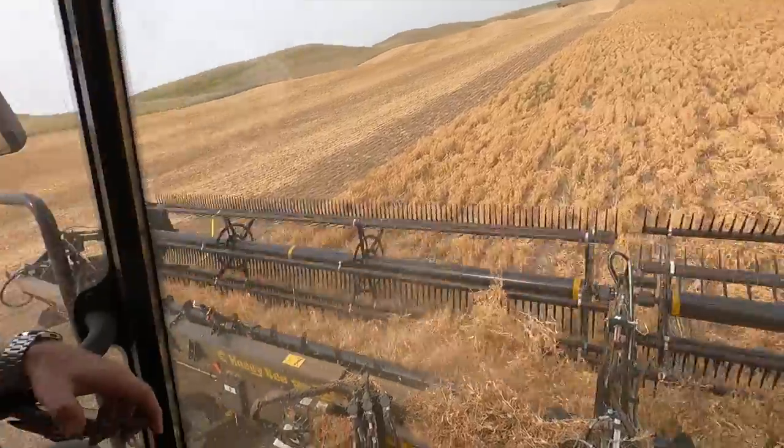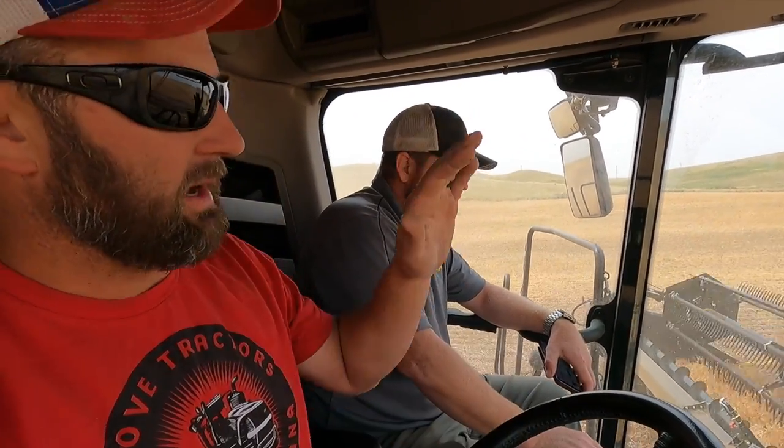This field finish from this Honeybee is a lot better. Every little bit it's dropping down and catching where that MacDon will bounce over it. The header might come up, but the cutter bar drops and keeps cutting on the ground until the header comes back down. Where that MacDon, the whole header bounces over it. You've been putting it to the test, that's for sure.